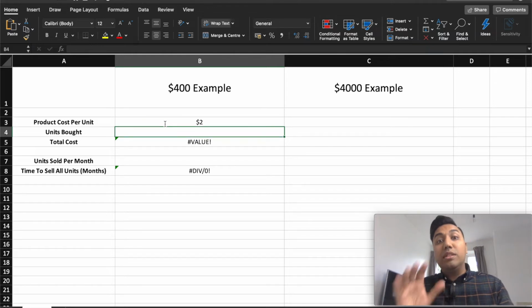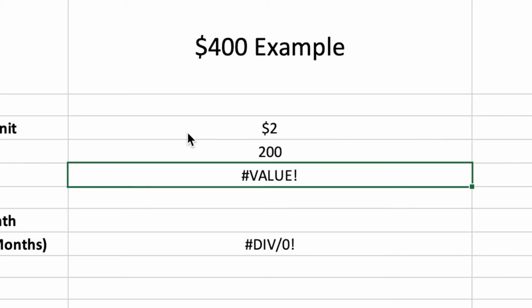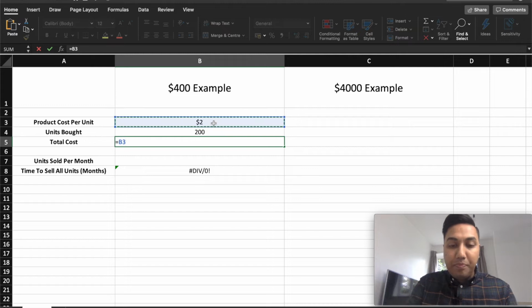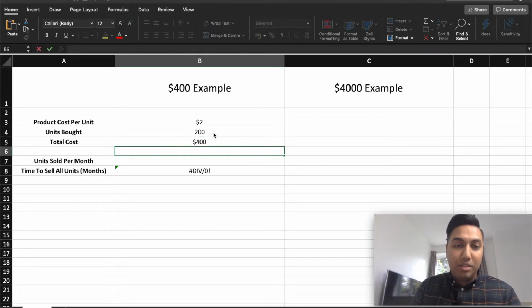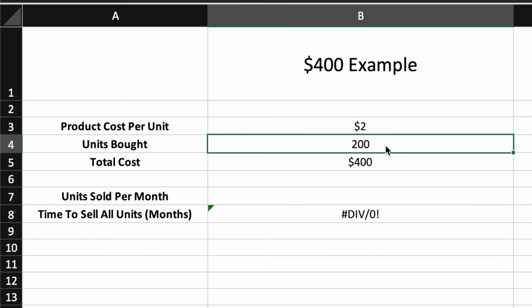Right, let's say you decided to buy 200 units because with $400 you can buy 200 units, right? Well, the total cost of that would equal this times the amount of units bought, which equals a value. Right, we know it's $400, let's put it down as $400, right? So that's going to cost you $400 to buy your product. Now you've got 200 units in stock.